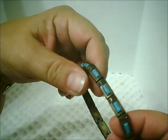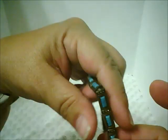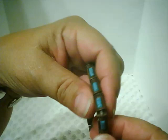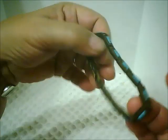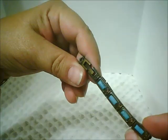I may find ways of repurposing these links. They're just on a stretchy cord, but they could be attached or glued to something in a lovely design, and this would be given a whole new lease on life.